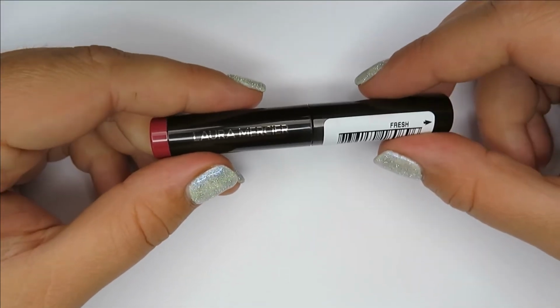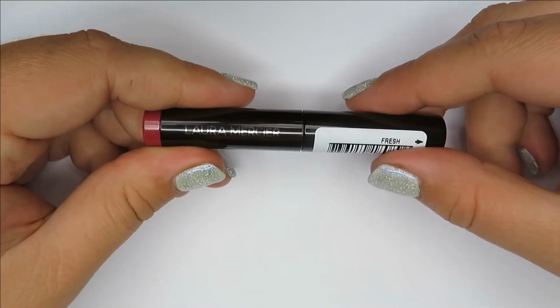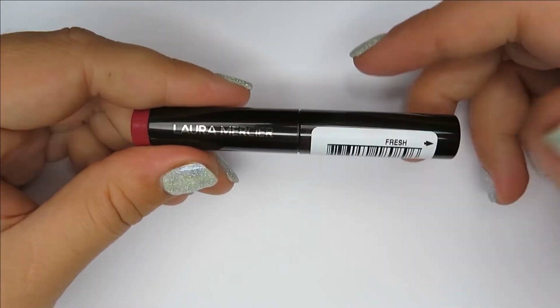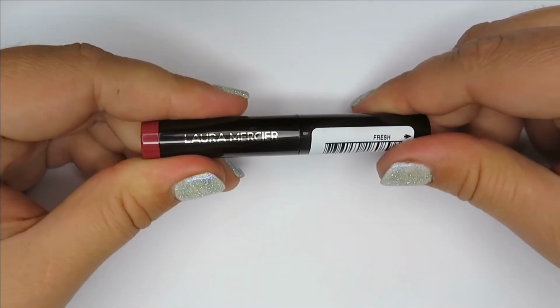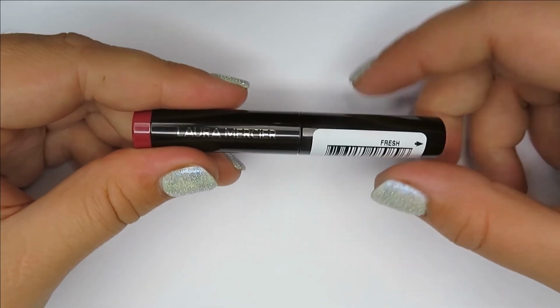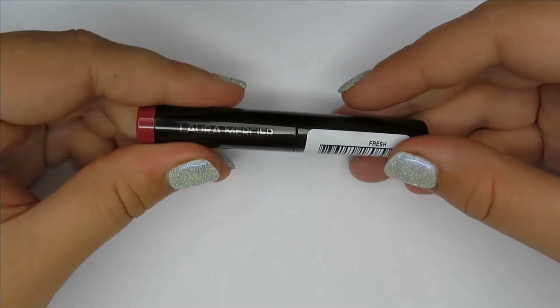I was meant to get a NARS blush as well, but it didn't seem to arrive. I haven't got it, so that's a bit of a shame. I was really excited to try that out. It looked like a really nice blush, and NARS again is a very expensive brand. But I might see if they've got it next month and try again. I think maybe they just missed it out of my order. But it's okay. I'm not complaining anyway. These are really nice products.